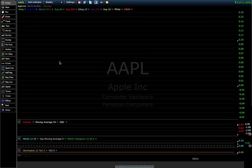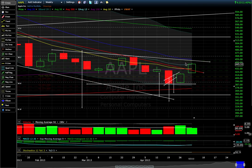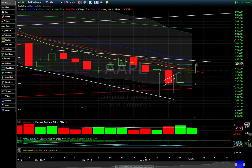Let's look at the weekly chart. I'm pretty sure there are some moving averages. Yeah, right there, the 20-week moving average. So that just adds more conviction right there, around the 457.50-ish area with this trend line. So that's where I tend to believe it will stall out.